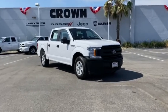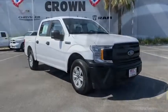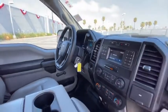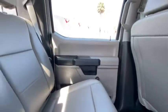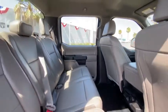What's up, everyone? We're here at Crown Dodge in Ventura taking a look at a 2018 white Ford F-150 XL Super Crew Cab. That's four doors. You're going to love this F-150 with less than 50,000 miles on the odometer. This pickup provides great value.